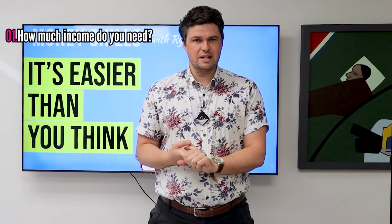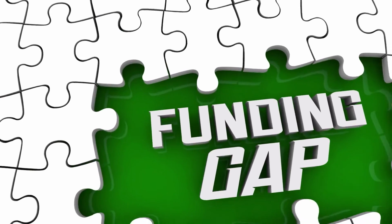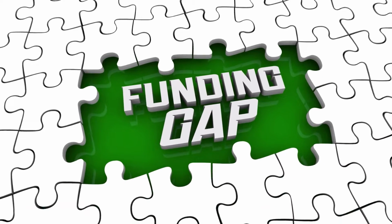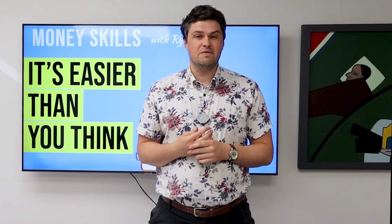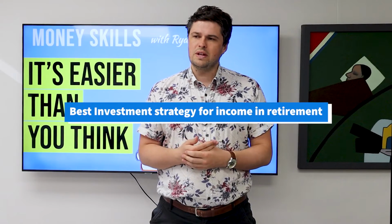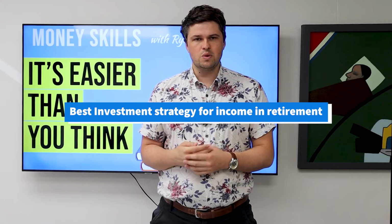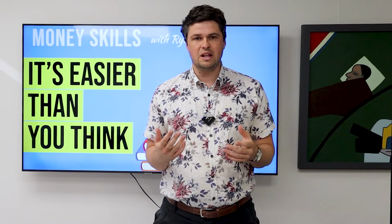Step two, where's that income going to come from? Step three, there's going to be a bit of a gap, especially if we're working towards the $60,000. Where is the rest of that money going to come from if super isn't enough? For super, you can exist on it, but it's pretty hard to live on. So what are the common vehicles that New Zealanders will use to achieve the amount they want in retirement, so they can fund the income and enjoy their life?